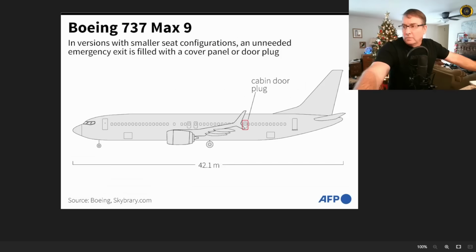The affected aircraft that both Alaska Airlines and United Airlines are operating is the Boeing 737 MAX 9, which normally comes with 1, 2, 3, 4 normal emergency exits, plus the 4 emergency overwing exits, and this additional optional emergency exit located back here, which does not have a door installed at the factory. It only has a plug door, or a door plug.